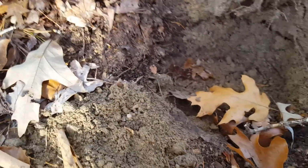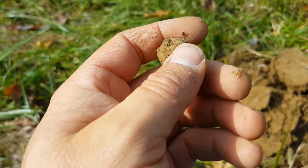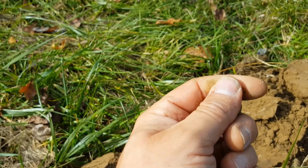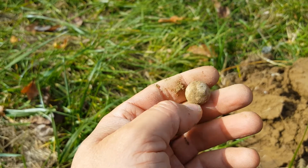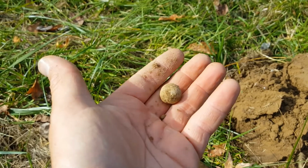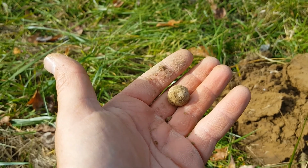Back to it. So this one sounded super junky. Didn't live dig it. It's a round ball. See the mold seam there? I don't know why it sounded so gross, but it was a solid big signal. It didn't really ring up as non-ferrous, but that's a 58 caliber round ball. Civil War. Take it. Back to it.